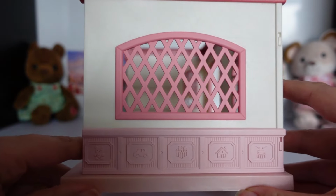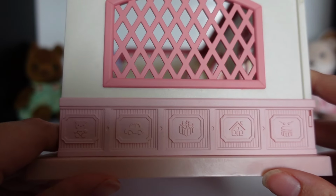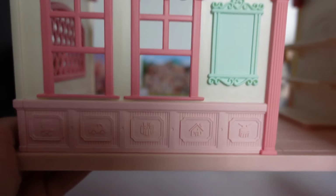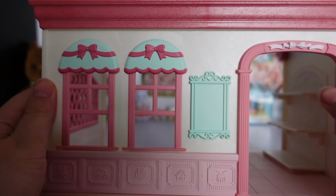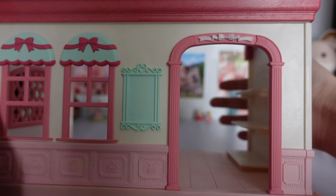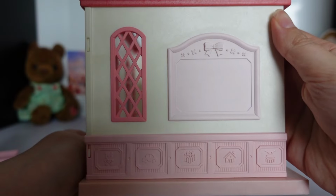This continues on the outside of the building, but in pink, and with toy emblems on each panel. And these are repeated here. There's a pretty mint colour brought into contrast. These window wardens have a scalloped edge and pink bows. And this sign part will have a sticker to go on. There's another sign on the wall on this side too, so let's take a look at those.